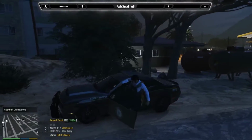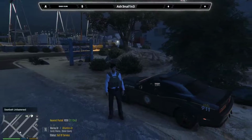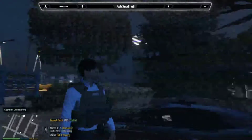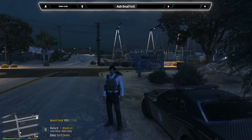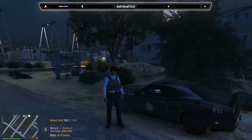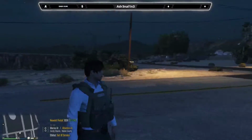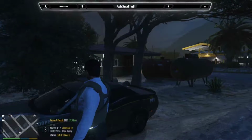Here's my uniform. I figured I'd give y'all a different setup. It's a highway patrol uniform. It's more on the specialized unit side, but I figured I'd give y'all another uniform to look at. I did put the vest on, the trooper vest, to protect myself no matter what. And then here's the car.